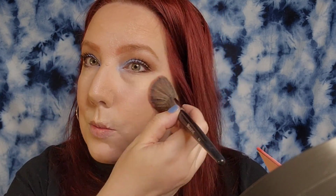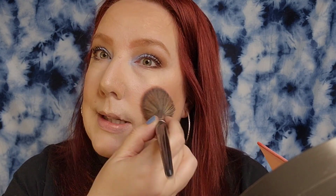I tried this the other day just to test it out, and it is a very light blush. If you're in a hurry and you just want to put your blush on and get out the door, this blush isn't for you. You really have to build it. So it is definitely a sheer blush, but when it is built up, it's very pretty. I like that it's pink, but it's also kind of a neutral pink.